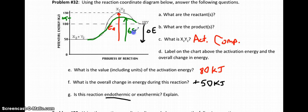So we have actually lowered that activation energy. It is no longer 80 kilojoules. It is now 65 kilojoules. It's easier for those reactants to get over that hump.